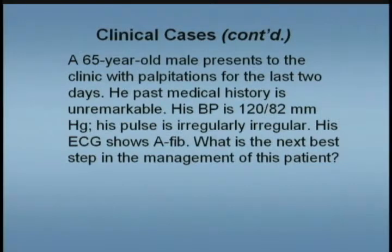Synchronized. Now, our next case here, a 65-year-old man with palpitations for 2 days. He has palpitations, but palpitations do not constitute hemodynamic instability. Hemodynamic instability is chest pain, shortness of breath, hypotension, confusion. This guy is just rapid. So what do you do? Control the rate and anticoagulate, because palpitations don't count.